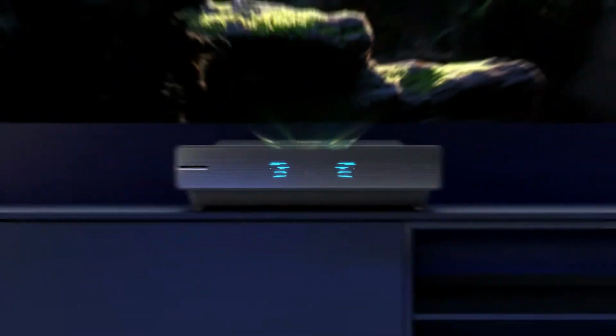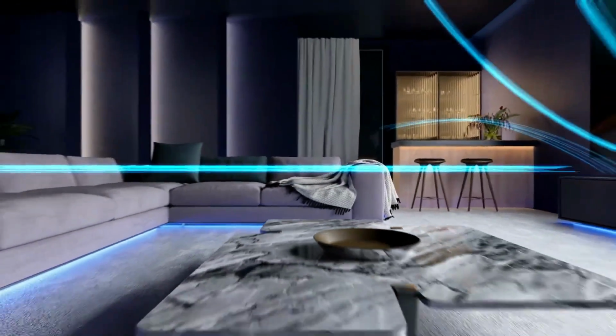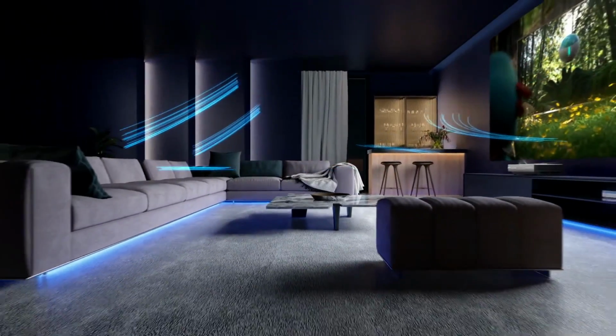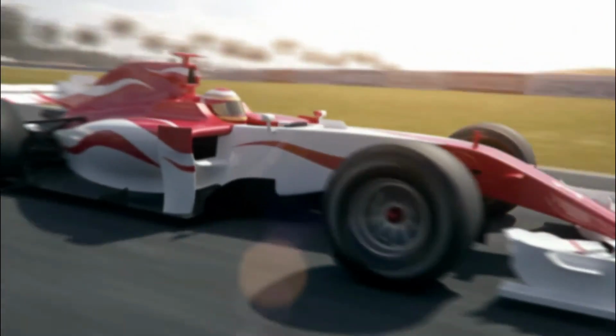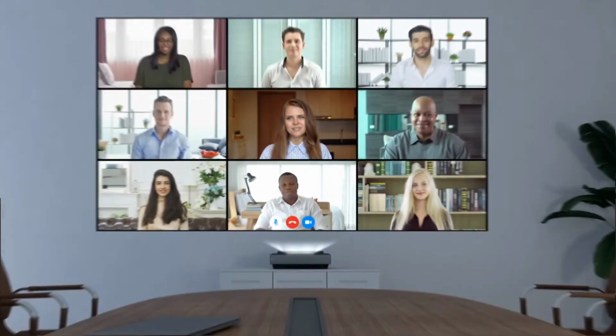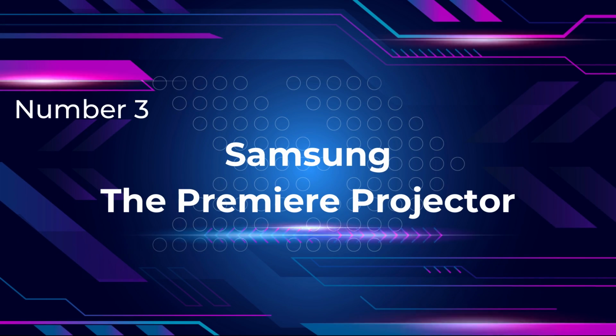The built-in speakers will do the job in a pinch. However, those speakers can still come in handy, as the projector is easy to move around at just a hair over 20 pounds and can adjust focus for different setups, connect to Wi-Fi, and pull content through its Android TV interface. Number 3. Samsung The Premier Projector.